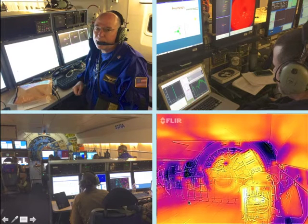I also brought my own infrared camera on board and took some pictures with it. So here's an infrared picture of an infrared telescope. The brighter the color, the warmer it is. So this dark stuff is cold. And so this is the bulkhead separating us from the stratosphere. The other side of this is exposed to the stratosphere, so it's very cold.